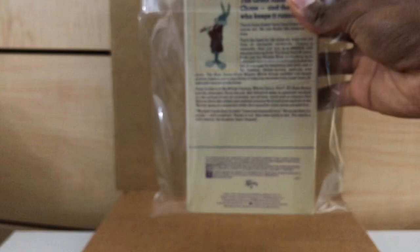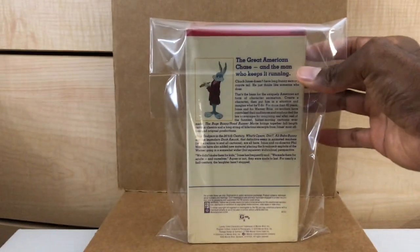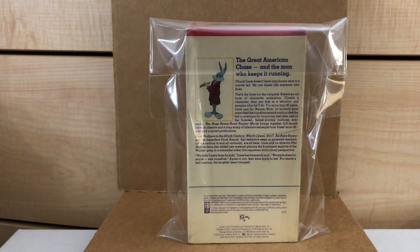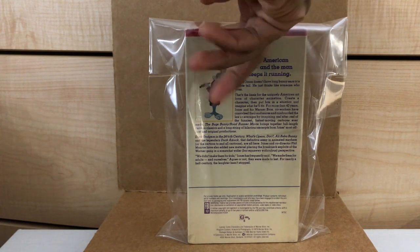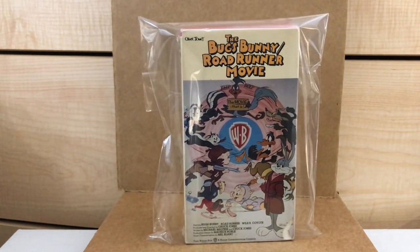And you can see the barcode is on the side, so there's no barcode on the back and no recycle symbol. And from what I remember, there were copies of this going for around 100, so I don't know. It's probably underpriced when I bought it, but anyway. Yeah, Bugs Bunny Roadrunner movie, and that's my haul.